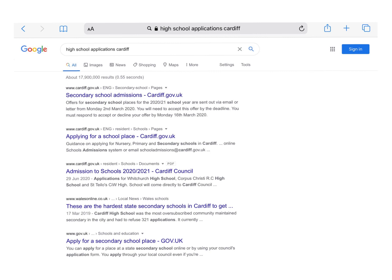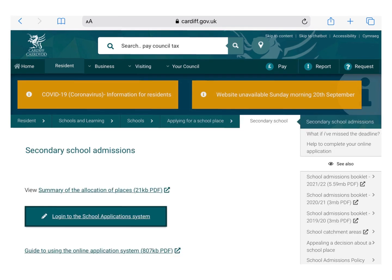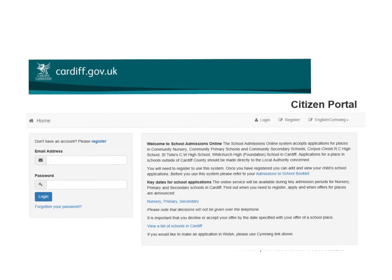Should you want to read their admissions booklet, that is the third option that you can see here. Once on their website, you need to select the Secondary School Applications button. After selecting secondary schools, you'll be brought to this page and you will press the Login to the School Admissions System. This is the page that will come up next.